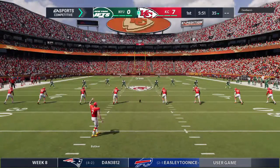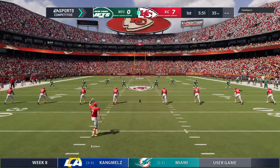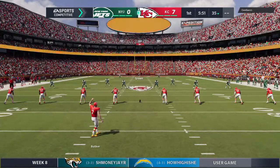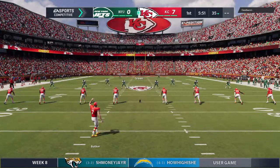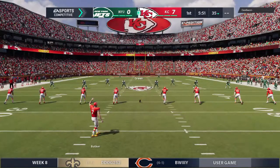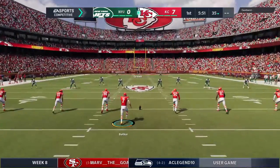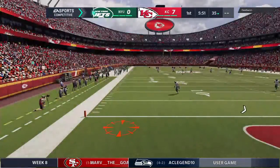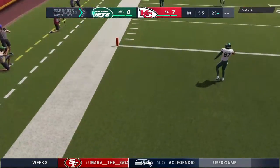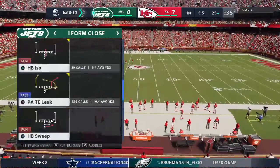Harrison Butker to kick off for Kansas City. Now after the touchdown, here's Butker on to kick it away. And that one will bounce out of the back of the end zone, so we will start here at the 25.